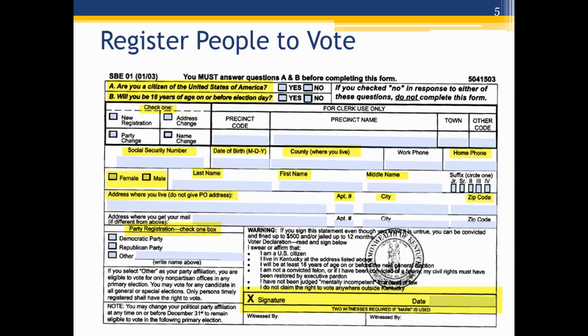The next section we have here is Social Security. Although we highlighted and we asked for individuals to fill that out, it is not required. I repeat, it is not required. The reason why we ask people to fill this out is because having that Social Security number there will help the county clerk's office and the state to make sure that they identify the right person. In the event that anything else on here is illegible or they need to confirm, a Social Security number is very helpful with making sure that people are registered correctly.